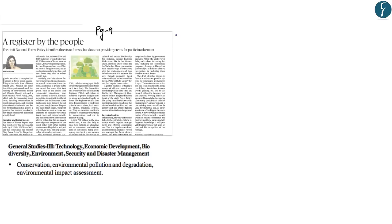The next important article appears on page 9 and it reads, "A Register by the People." Now this article talks about the draft National Forest Policy and it forms a part of GS paper 3 under the heading Conservation, Environmental Pollution and Degradation, Environmental Impact Assessment. So before talking about the issues that have been raised in this article, let us understand a few key points first about the draft National Forest Policy 2018.